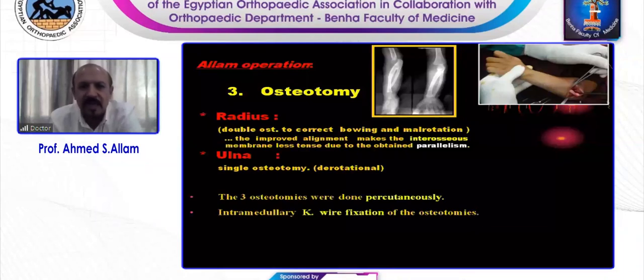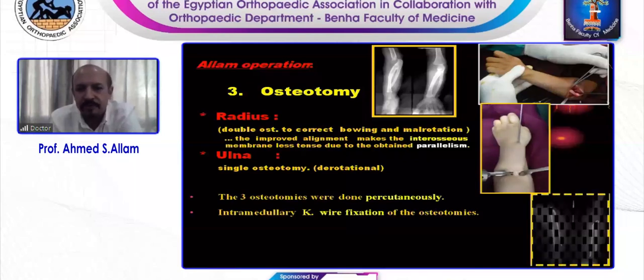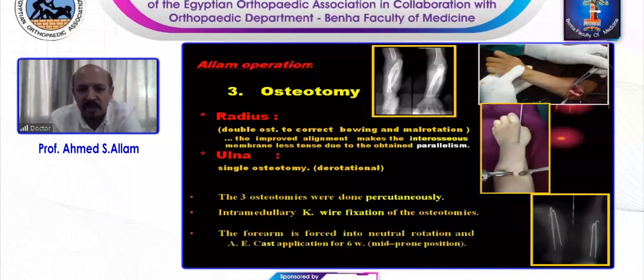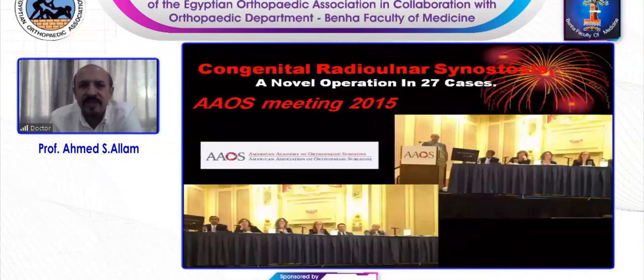The 3 osteotomies are done percutaneously or through a small skin incision, and the intramedullary K-wire is introduced for fixing the osteotomy, and the forearm is forced into neutral rotation to break the osteotomies over the K-wires and put in an above elbow cast in mid-prone position. These are the drills for the osteotomy, one of these osteotomies. With 27 cases, this technique was presented at the American Academy meeting in 2015.